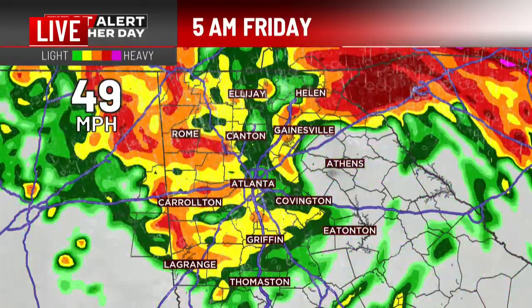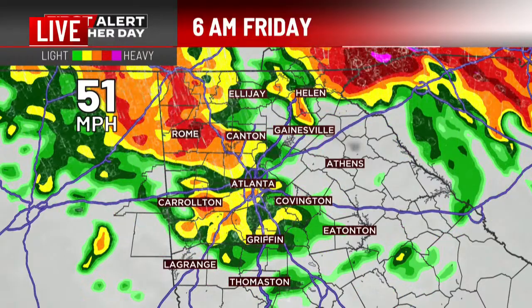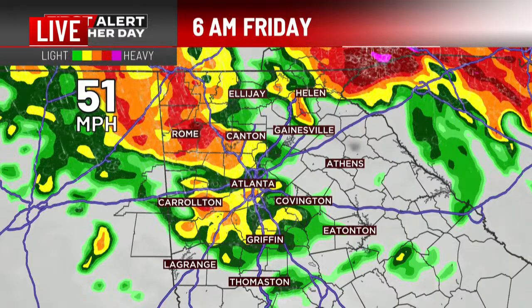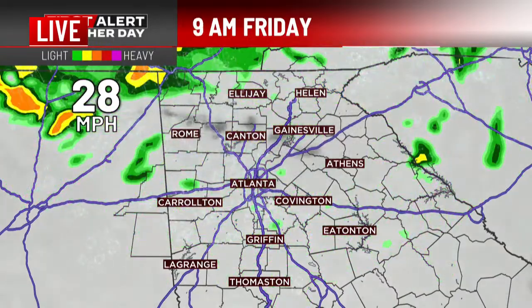By the way, look at the winds. Late Thursday night, Friday morning. Gusts up over 50 miles an hour. After getting 5 to 10 inches of rain, you start to throw some 50-mile-an-hour wind gusts into the mix, and that's going to lead to down trees, down branches, down power lines. 9 o'clock Friday morning, things are starting to quiet down for us.